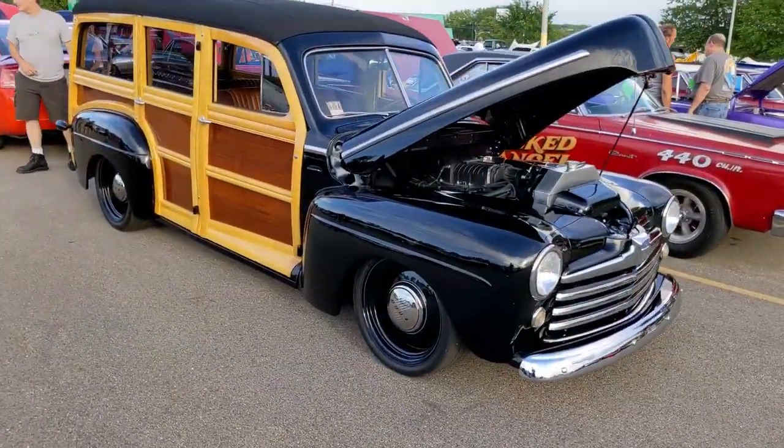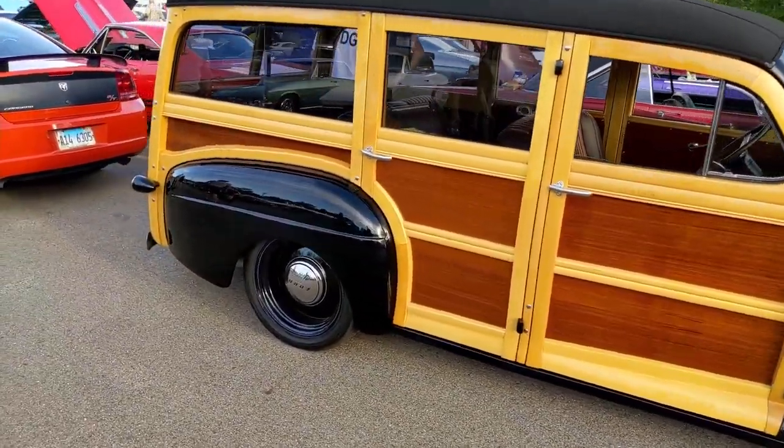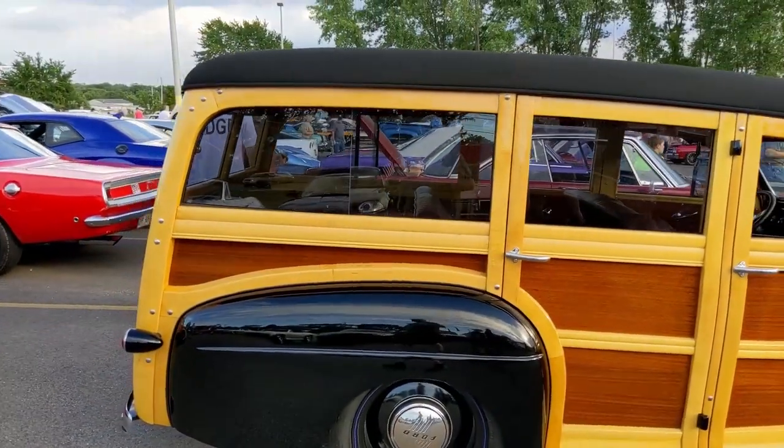Pretty neat Woody, built by Schwartz Performance at Woodstock. I saw this up at the shop a few months back. They were just finishing it up.